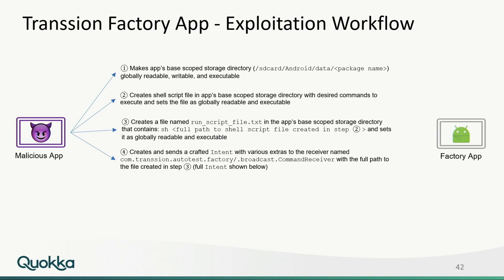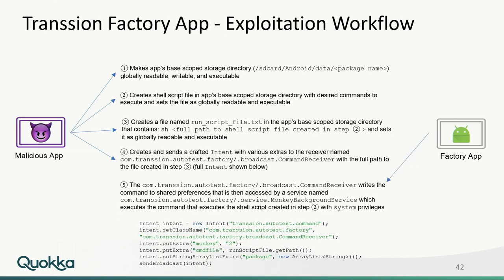It then interacts with a broadcast receiver component named command receiver, and it sends the file path to the run script file. And then the factory app in the command receiver reads the contents of that file, which executes a script, and then it writes it to shared preferences. The command receiver then starts monkey background service, which then reads from shared preferences and executes the script with system privileges.